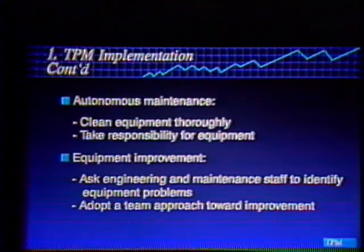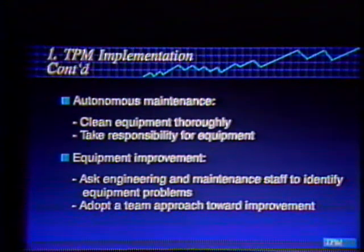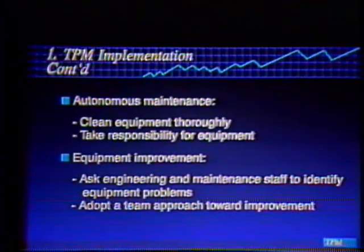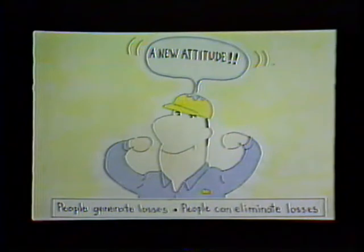Changing the way operators view their own equipment is the first objective in implementing autonomous maintenance, so start cleaning right away. Equipment improvement projects can be initiated by setting up teams and asking the engineering and maintenance staff to identify equipment problems. Be sure to allow sufficient time to involve everyone in equipment improvement activities and to prepare operators thoroughly for autonomous maintenance. Unless all members of the workforce understand that they alone have the power to eliminate losses, the TPM program will not succeed.